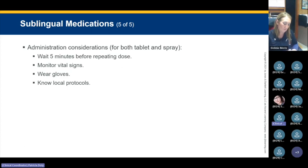So let's talk about administration considerations. We're going to wait 5 minutes. Why? Because first off, we need to see what the response is going to be. We don't want to give them too many medication dosages before we see how far their blood pressure may drop. Okay, so you're going to wait 5 minutes. Monitor those vital signs, take that vital sign. You're going to obviously wear your gloves and know your protocols, okay? And you're going to reconfirm if the medication is still even indicated for the patient at this time, okay?